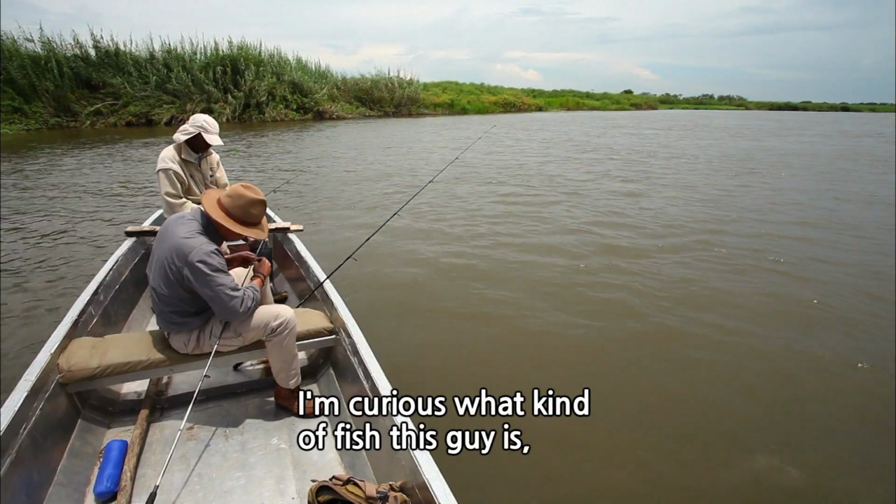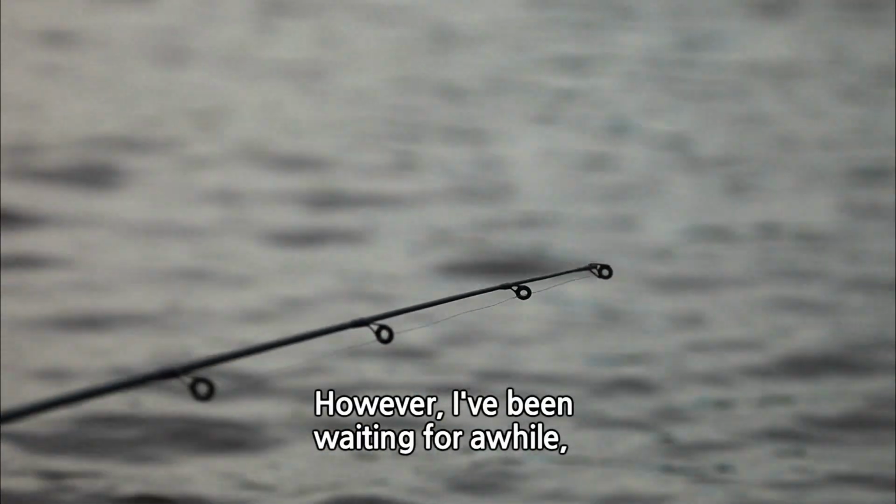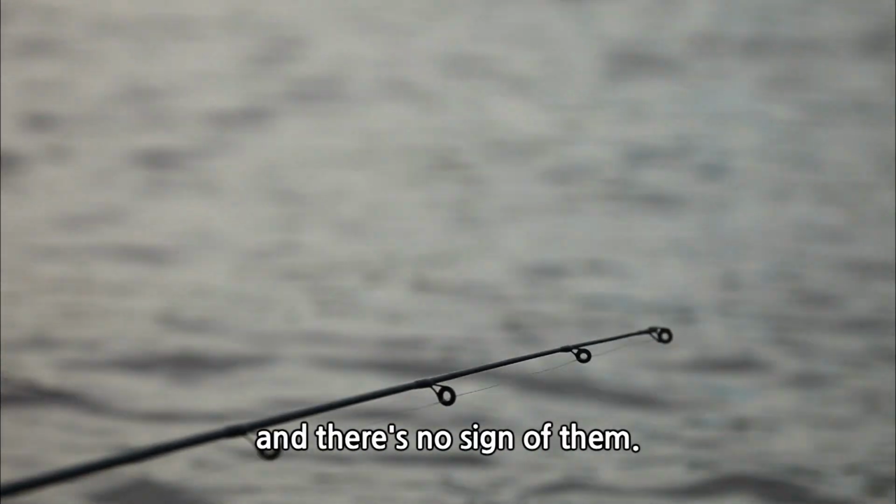I'm curious what kind of fish this guy is, and I'm eager to catch one. However, I've been waiting for a while, and there's no sign of them.